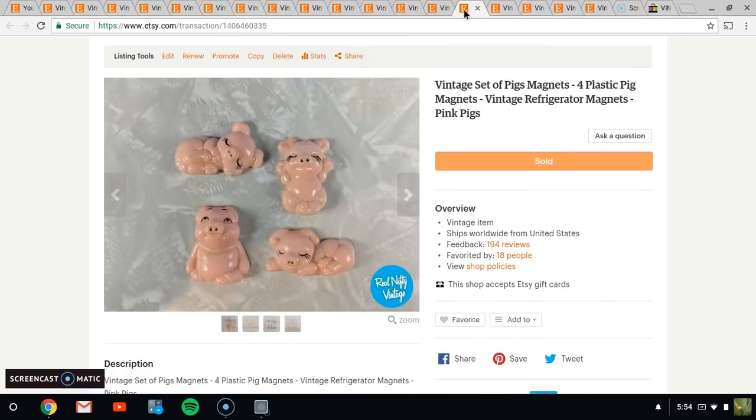Next up are these plastic pigs, and they sold for $9.90. No, they sold for $9, I think. Yeah, $9 for the plastic pig magnets.